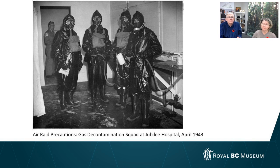I used to work in Chilliwack, so I always use this as an example. There was a corvette, that's a type of ship. HMCS Chilliwack needed a washing machine, and the ladies auxiliary to HMCS Chilliwack made sure that they got a washing machine to fit their needs.